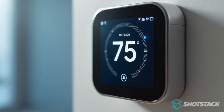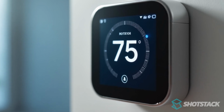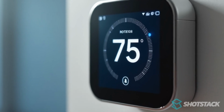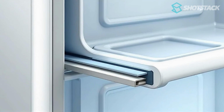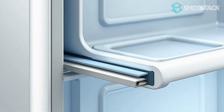Those magnetic seals around the edge, they create an airtight barrier that keeps the cold air in and the warm air out. And those drawers and compartments aren't just for organization. They're designed to create different temperature zones for different types of food. Now you know why opening the door too often makes your fridge work harder. You're letting all that carefully cooled air escape.